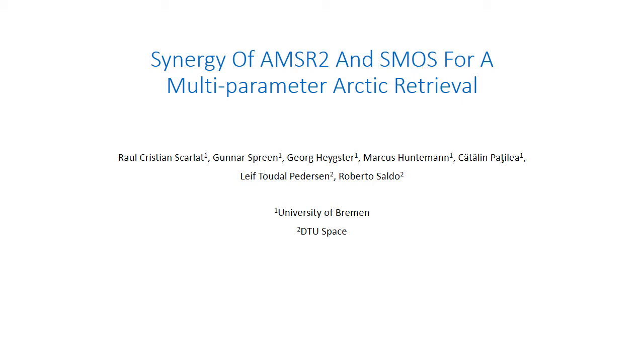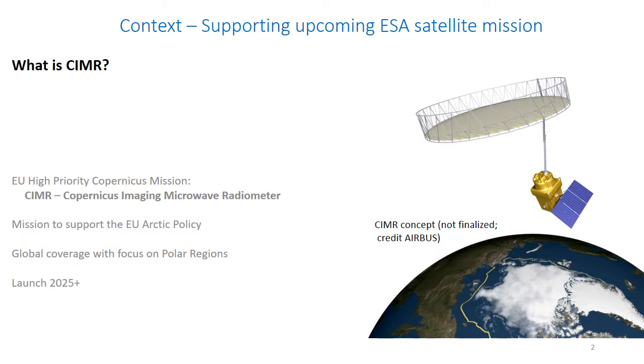The theme of our project here is combining observations from multiple instruments in order to retrieve the maximum number of geophysical parameters in the Arctic region. This project is a collaboration between the remote sensing departments at the University of Bremen in Germany and the National Space Institute at the Technical University of Denmark. The goal here is to support an upcoming ESA mission.